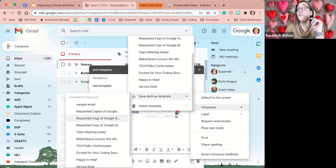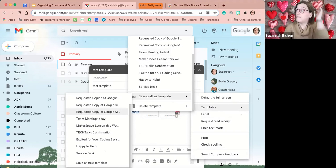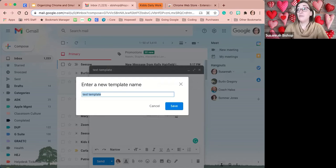I could overwrite an existing one. If I wanted to overwrite this one, I would just click on it and it would make what I just typed the template response instead of what was there already. Those are my options. So I can click Save as New Template. It'll name it whatever the subject of your email was. So that's why you want to give it a subject first.